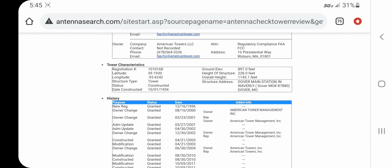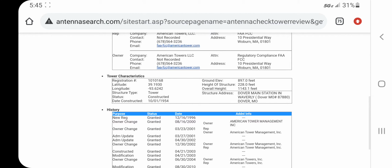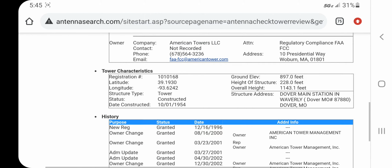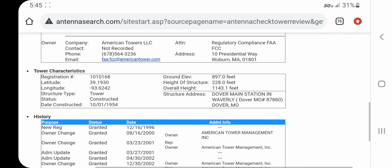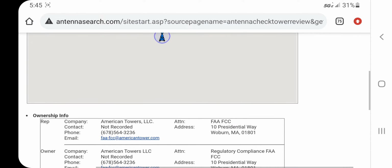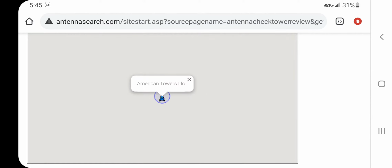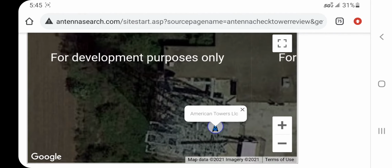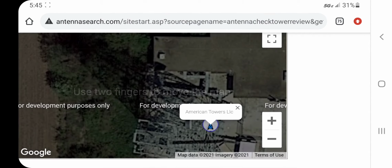What's going on here? Oh wait, I found a date. It was constructed in 1954. All right. 228 feet. This is looking way too familiar. I already know that there's another tower close to it as well. You know what? Is this really in Cuba? I found it finally. That's a long lines tower.